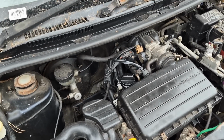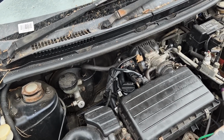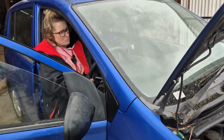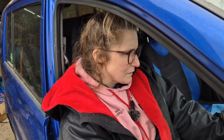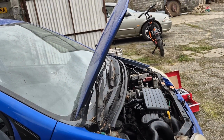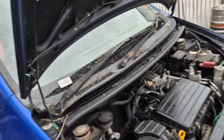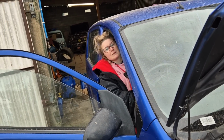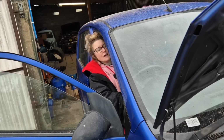Smooth. She's idling quite high. Well, she will do. It's a very, very cold start. Yeah, true. And Japanese cars tend to idle high. Sounds smooth though. It does sound quieter than Desmond, because Desmond's got power steering and the alternator belt.